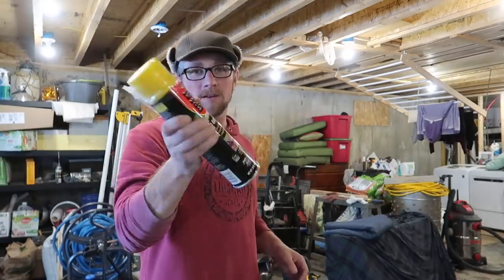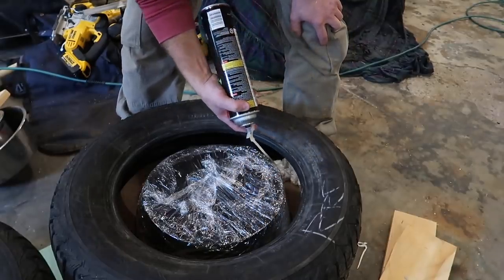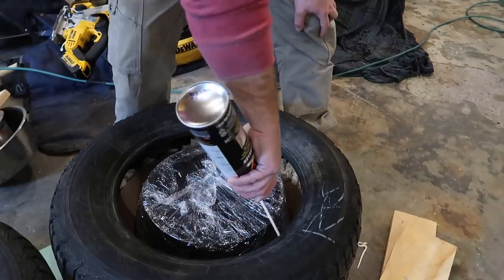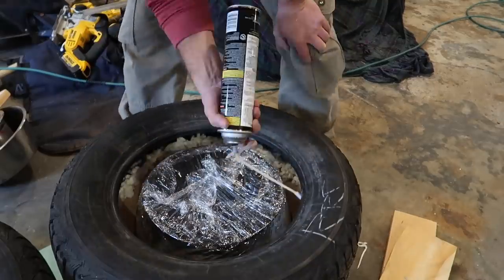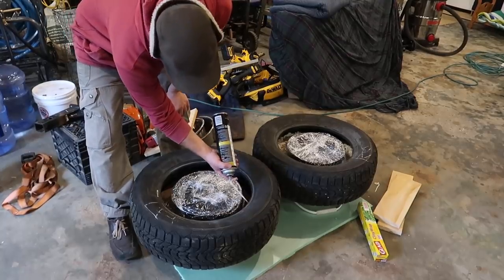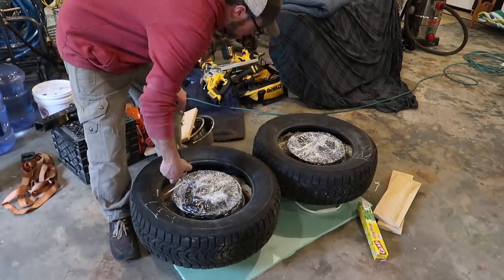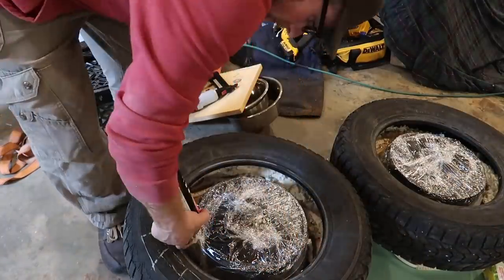We're gonna fill the tires with Great Stuff expanding foam. Putting about half a can in each tire, and then we'll let it cure. We'll let the tires sit and the foam expand and dry, and then later on we'll come back and add some more.